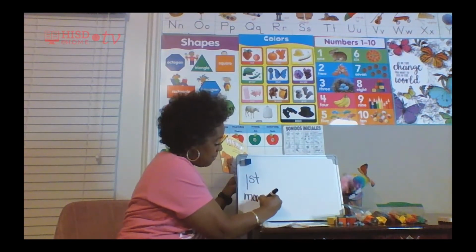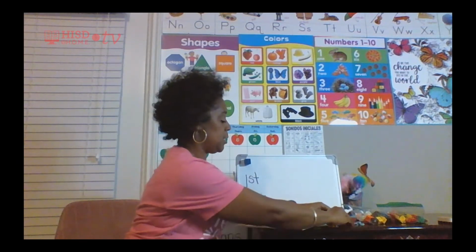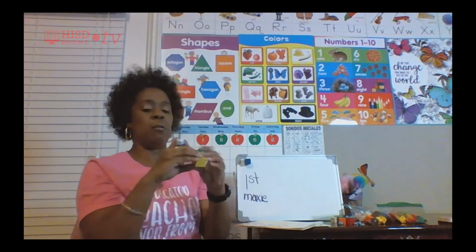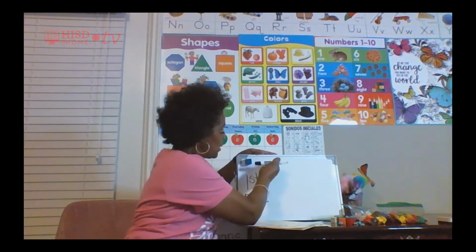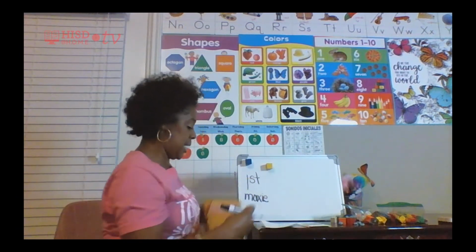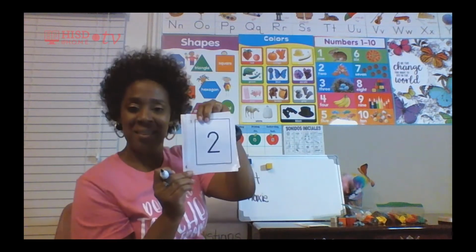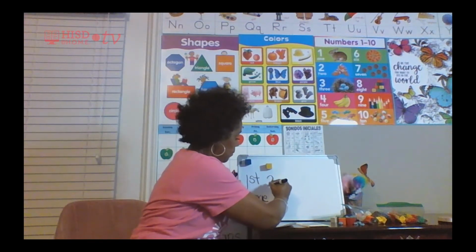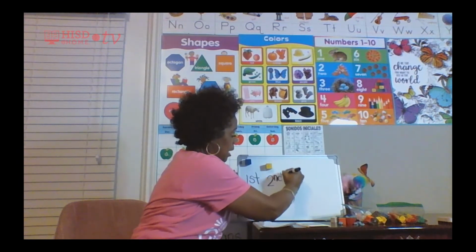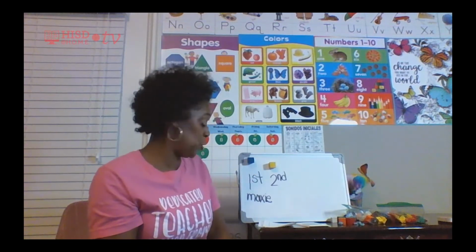There's Maxie. Okay, let's see who else can come next. How about this color? Blue. I like blue too. So blue is second. That's number 2. We're going to write down second. I hope you see that. And later on, you can have someone help you at home to write those numbers too as second.